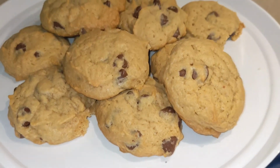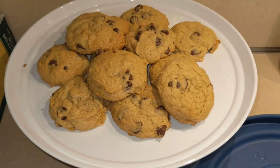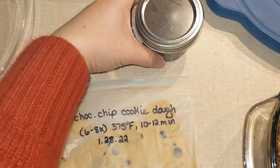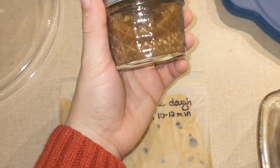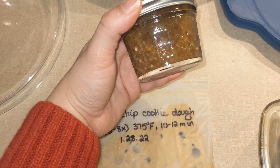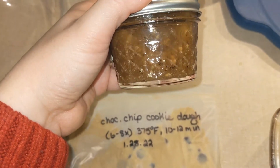They are spectacular. And this is enough for the two of us. We're just a house of two, so that's plenty. This is the rest of it, so that's gonna go in the freezer for a day where we want cookies, but we don't want to cook. And then this was the Worcestershire sauce I made. It doesn't look very attractive, but it smells amazing. It smells actually better than regular Worcestershire sauce.